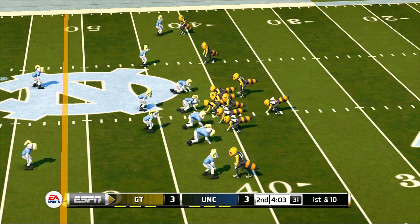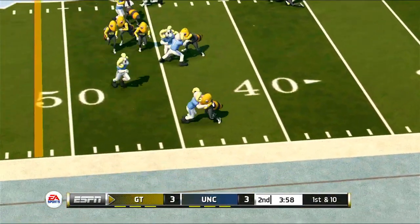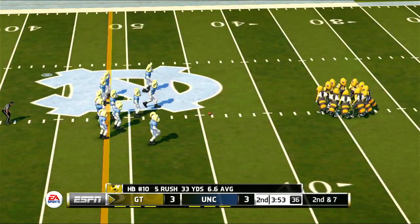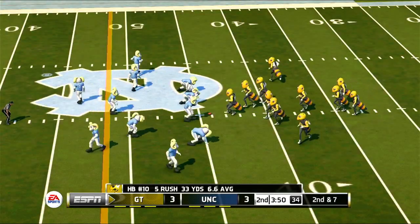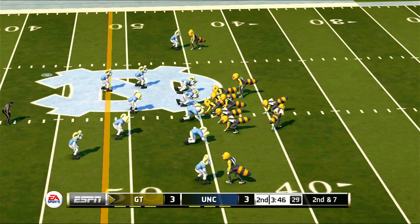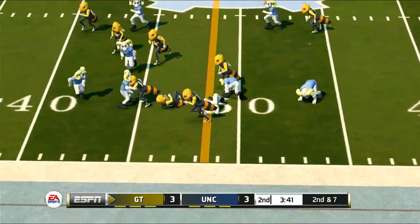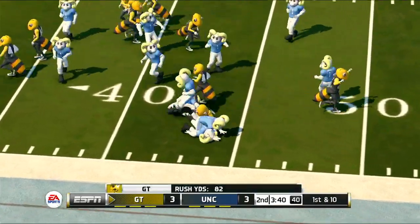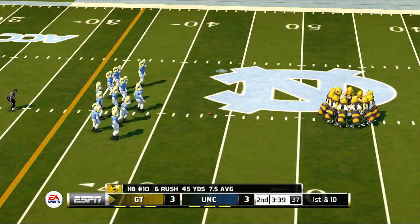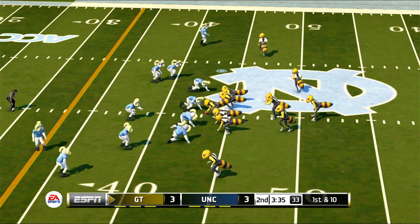Mike nine. Mike nine. Hey, that's a great tackle at the 44-yard line. That'll make it 7-7. Makes it to the 44. First down, 10 yards to go. Ball on the 44.